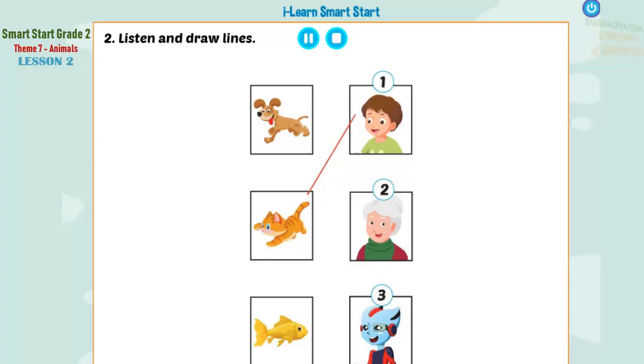2. What about you, Grandma? I love dogs. Three. Tom, look at the fish and the cat. I love fish. They're very funny. Yeah!